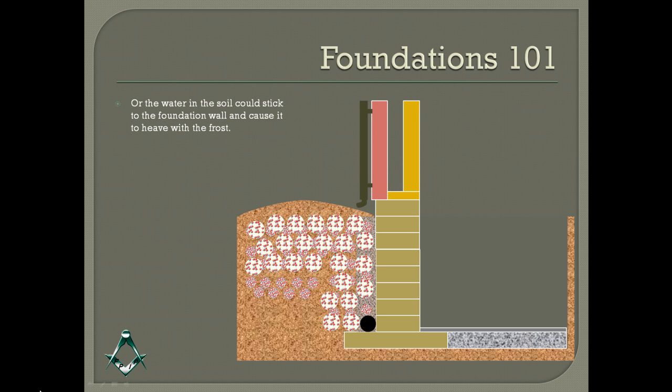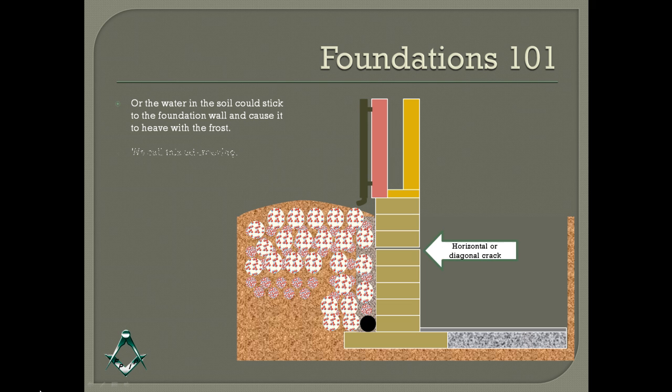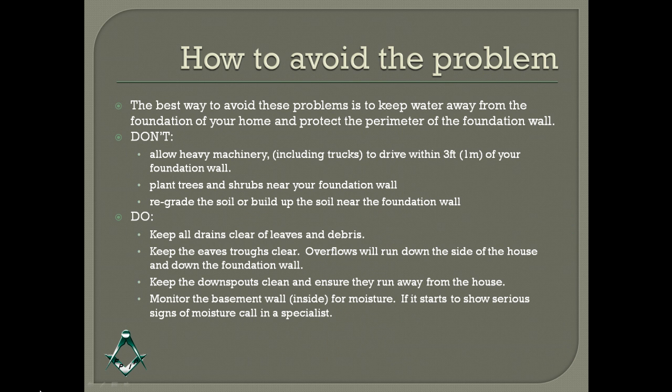Alternatively, the freezing water could stick to the foundation wall, and as it raises, it splits the wall horizontally right across the foundation. Don't allow heavy machinery, trucks and things, to drive within 3 feet of your foundation wall.